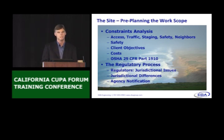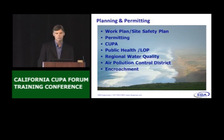Oftentimes it's passed from being a leaking tank site, and then it's going to be a local oversight program or perhaps a regional board. So there's jurisdictional differences. For us, how we handle that is agency notification, so that when that tank pull happens, we have a witness there from either the regional board or LOP. That's typically how it's set up in our area. We really don't have LIAs. We're typically regional board and LOPs, and they have a vested interest in how this goes.